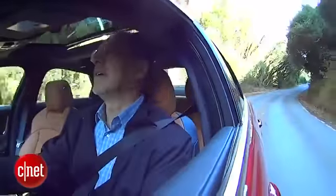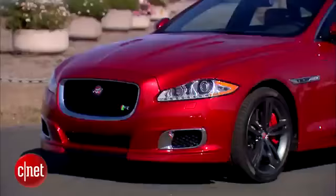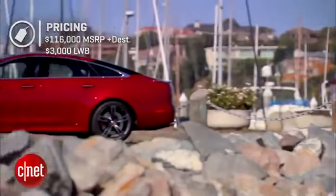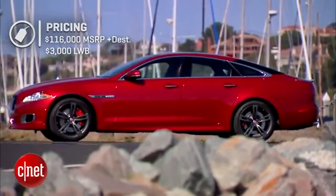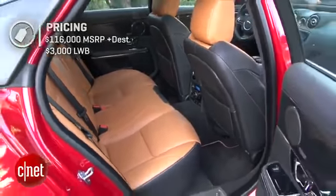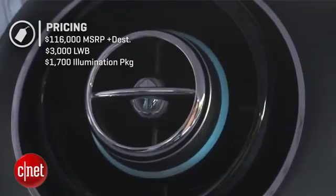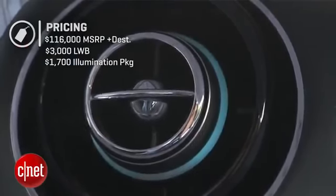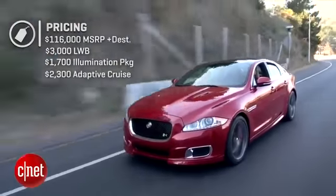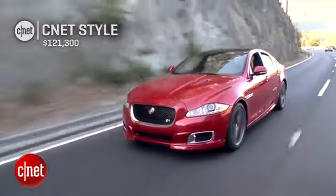You know the difference? Now, an XJR, of course, is a rather rarefied model, so it doesn't come cheap. 116 is base on this guy. Add 3,000 for long wheelbase, which I would do. The handling is still really good, and the backseat legroom is a must in a car like this. Then there's $1,700 for the illumination package that puts these blue rings around the air vents and names on the sills and trunk. I'd skip that all day long. $2,300 though for adaptive cruise control, probably a good buy. You're in for a little over $121.